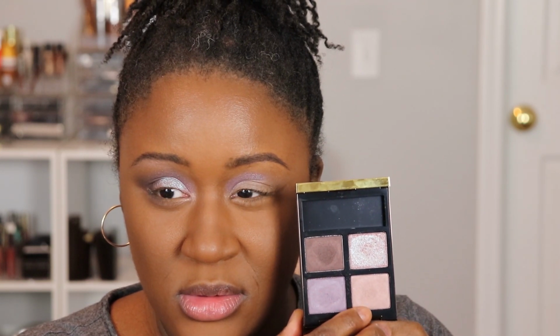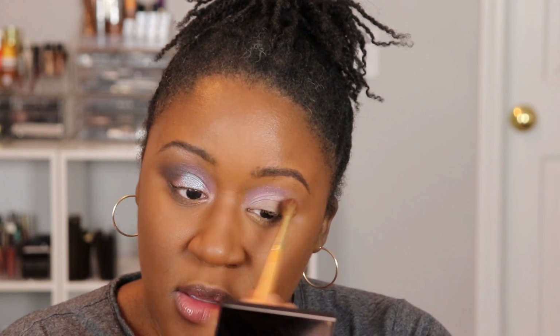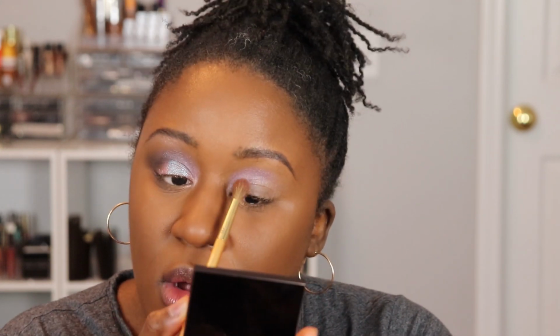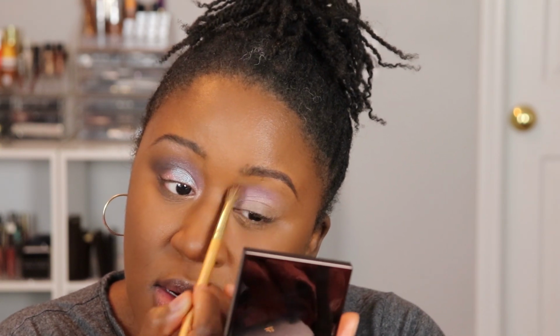Okay, now on to this shade. Is that the shade I want to use? Yes, it's very nice and soft. I think I'm just going to layer it on top of that purple that we put there just to see how that goes. See if it does anything. I think it turned it more of a pink tone versus the lavender shade that it actually is.